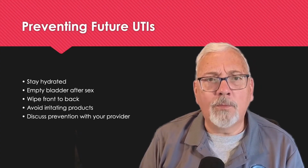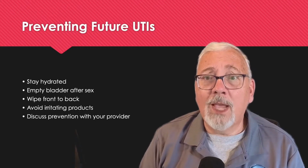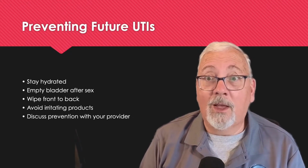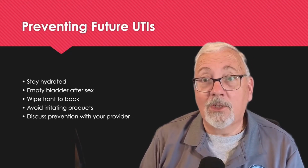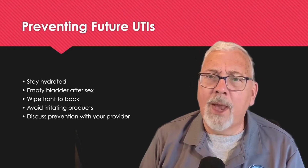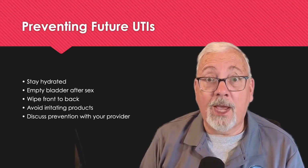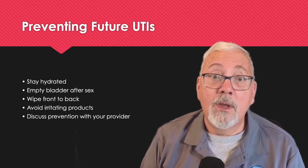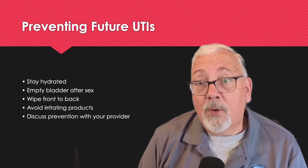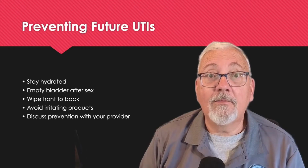Avoid harsh soaps, douches, scented hygiene products, because those chemicals can irritate the urethra and simulate what a urinary tract infection feels like. And really, it's just a chemical irritation. Choose breathable cotton underwear to minimize the buildup of moisture. If you experience frequent UTIs, talk with your healthcare provider about other preventative strategies such as lifestyle adjustments, maybe probiotics, and maybe some preventative prescriptions that you might have on hand.